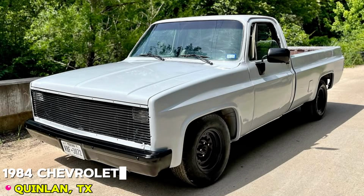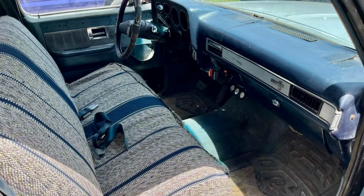Number 1. 1984 Chevrolet C10, price $8,000, finished in a sleek Mesa gray exterior with a contrasting blue interior.